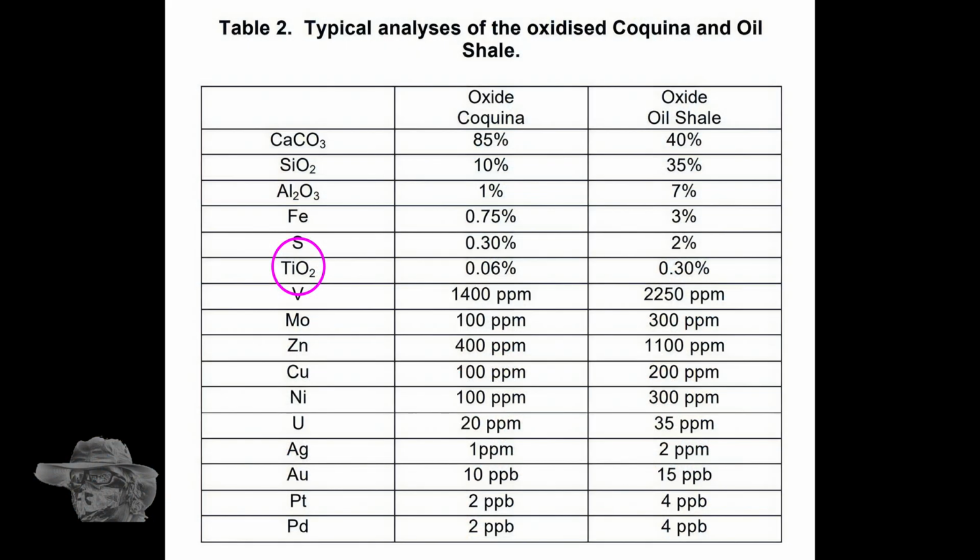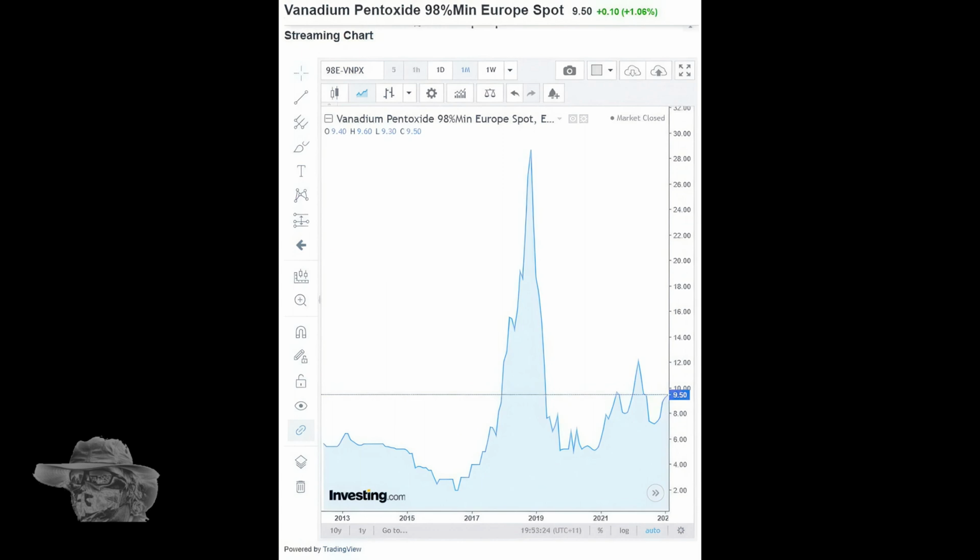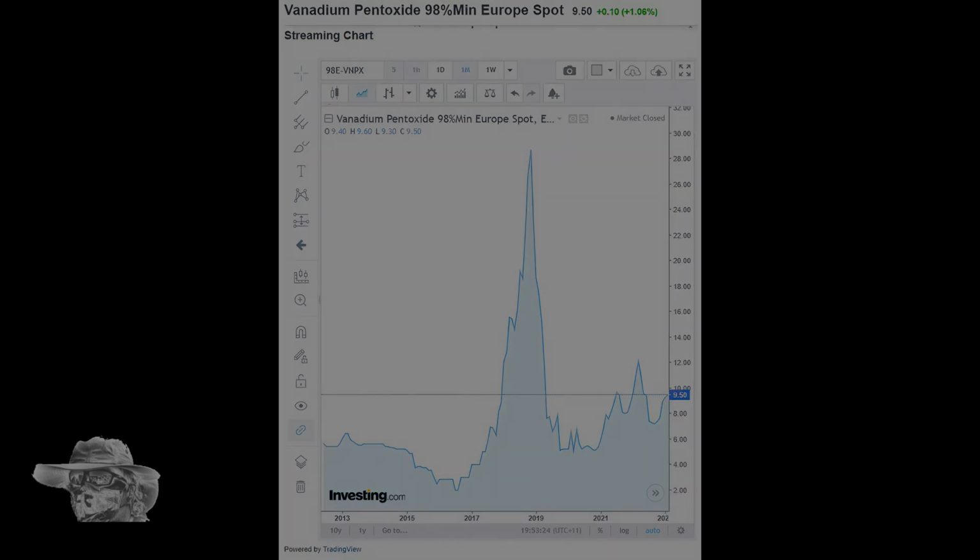And the vanadium up here's got a few problems. It's got some nasty impurities in it, like titanium. It's also got nasty impurities like uranium, and of course, silver, gold, platinum, and palladium. So, yeah, it's a bad problem to have, eh? So, here's the price, by the way. This is US dollars per pound. This stuff is $9 a pound. It's amazing. It's a lot of money.